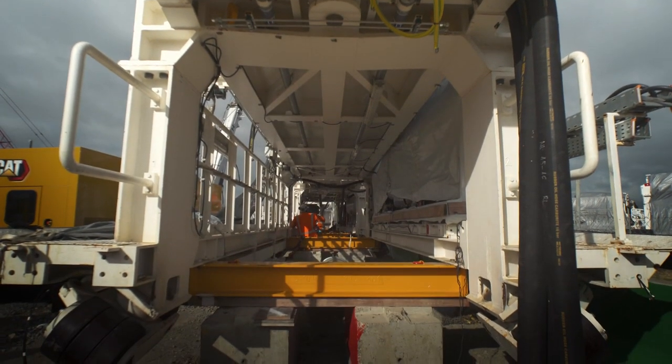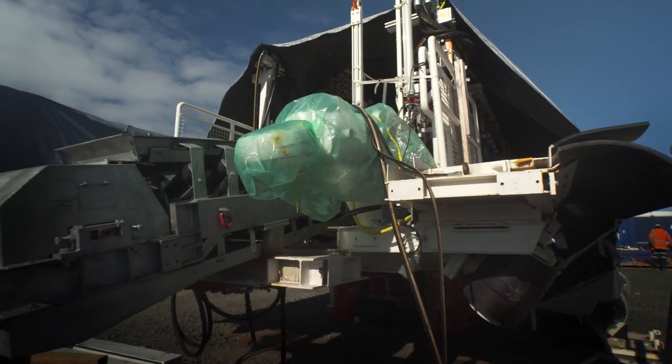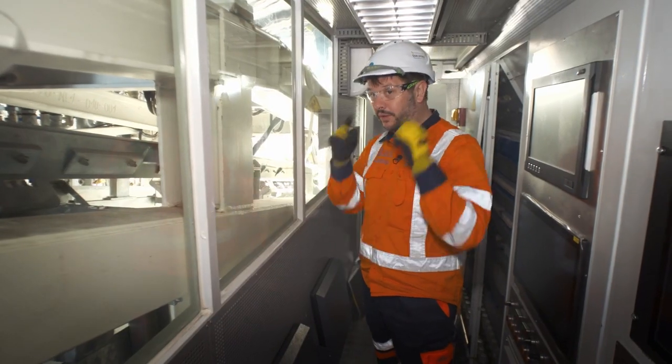It is a bit noisy because, of course, all the rollers and the motors are generating noise, but not from the ground. The workers in the tunnel boring machine, they have to wear earplugs.